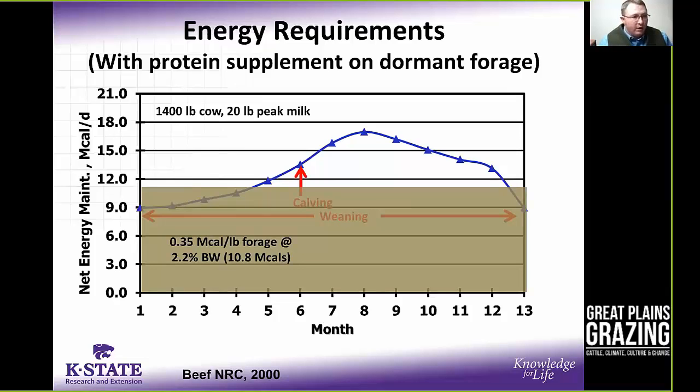So there's a number of different situations that might occur where although we are meeting the protein requirements of the cow, we might still potentially be deficient in energy. And so what does this show up in? This essentially shows up in terms of cow condition. Body condition will get mobilized to make up for the deficiency in energy if we're in some of these situations.